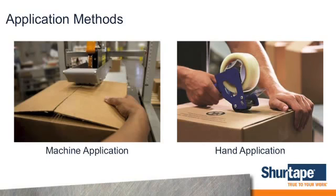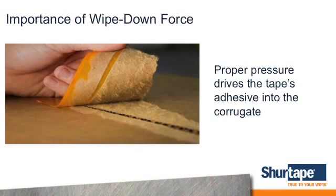There are two ways to apply tape to your cartons, by hand and by machine. Today we are going to focus on the automated process, so let's talk about tape applicators. It's important to note that most packaging tapes are pressure sensitive, meaning they require some type of wipe down force to create a bond to the corrugate. The proper pressure drives the tape's adhesive into the corrugate, allowing the adhesive to entangle itself deep within the fibers of the carton to create a secure seal.